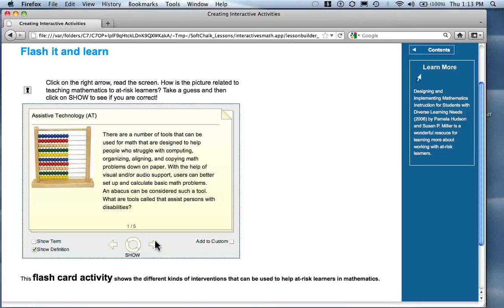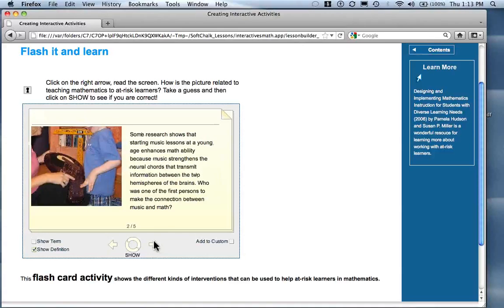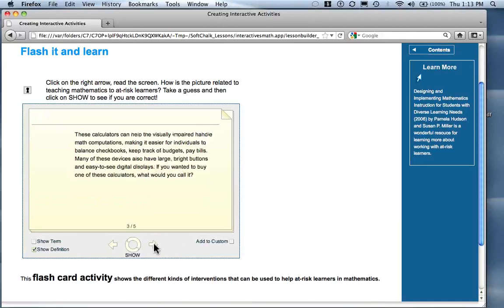Now, instead of going over the top of different tabs, you have an arrow here that will go to the next question. My question on this card is, who was one of the first persons to make a connection between music and math? When I click on show, you see the answer is Pythagoras. I'm just going to click through these fairly quickly and let you read them, and then I'll click on show so you can see the answer.